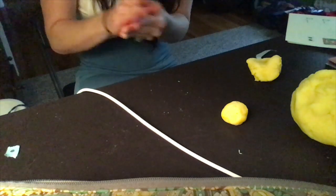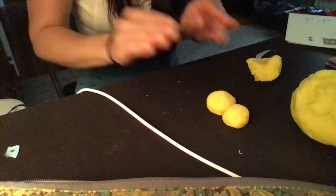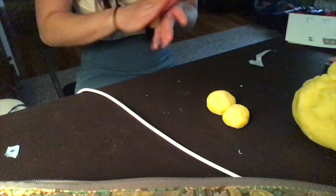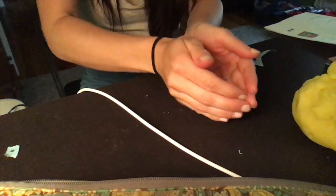So I'm going to rip that in half. I'm going to make them about, you can even split that in half. Put it down so you see. This will be its head. The middle piece, I'm going to grab a 3rd piece. This will be it. So what I'm doing right now is this middle piece right here. Okay, so I did yellow for that.